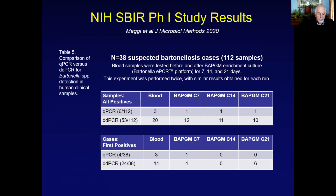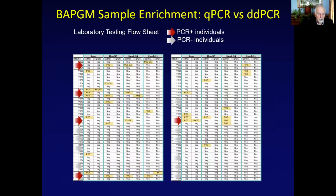But if we look down here, this slide tells us when was that case first detected by qPCR, or when was that patient first detected as Bartonella positive by ddPCR. So 3 in blood with qPCR, 14 in blood by ddPCR, 1 in a 7-day culture for the first time, 4 in a 7-day culture. None were found in the 14-day culture, but ddPCR actually detected an additional 6 patients infected in the 21-day culture.